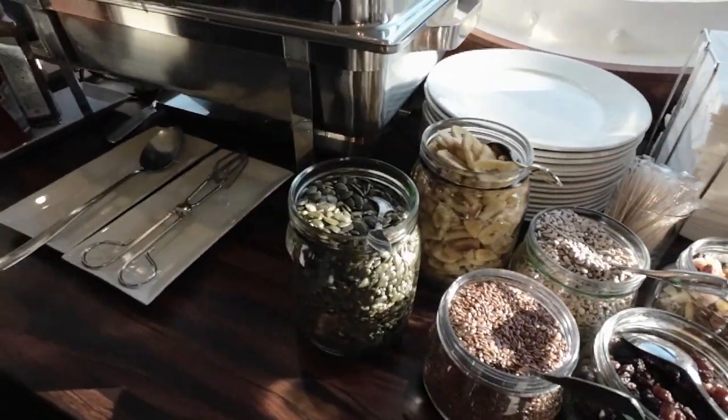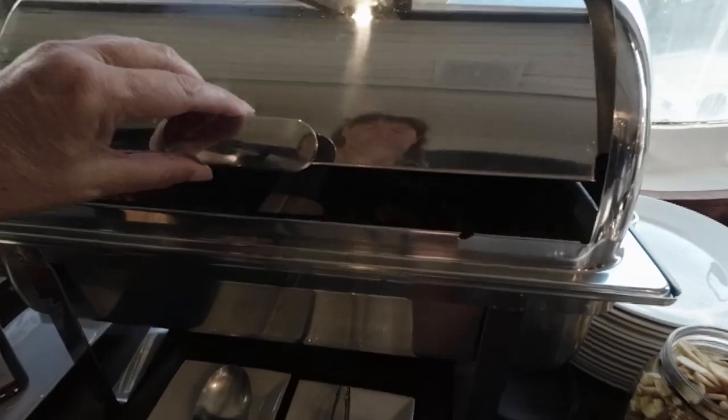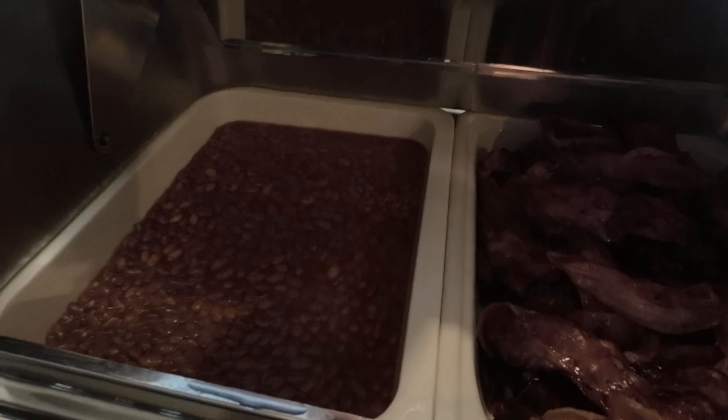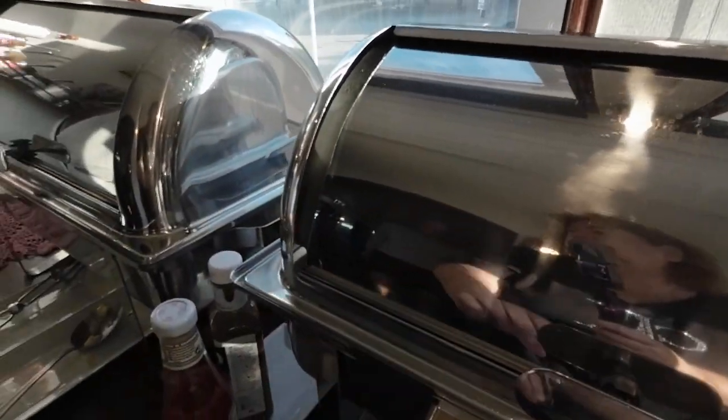As you can see, the breakfast buffet was so great. You could have, I don't even know what I would miss if I missed something. Well, I didn't, so.